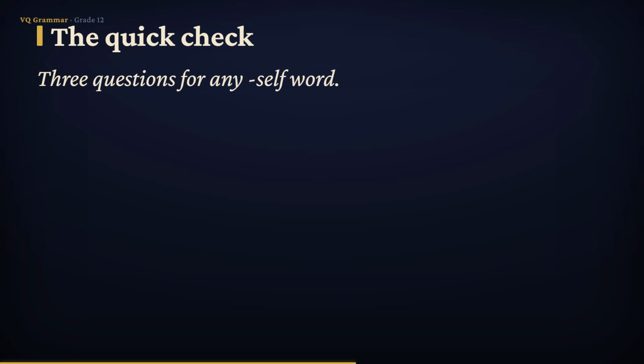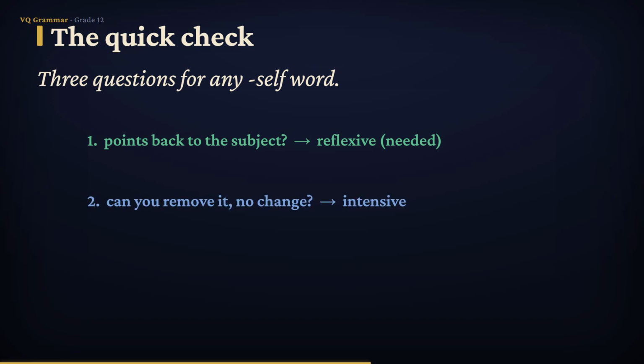Let's boil it down to a quick check you can run on any self word. 1. Does it point back to the subject and serve as the object? Then it's reflexive, and the sentence needs it. 2. Can you remove it and lose nothing but emphasis? Then it's intensive. It's just there to add weight.